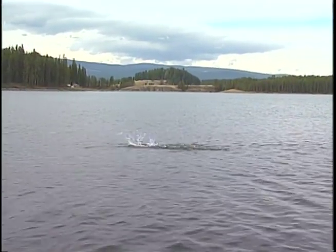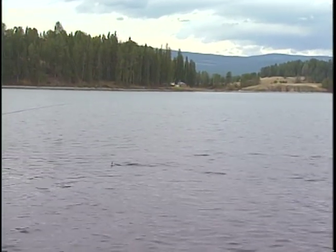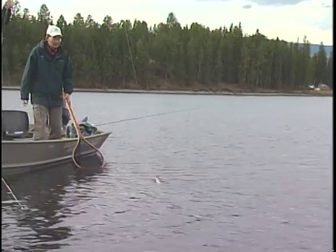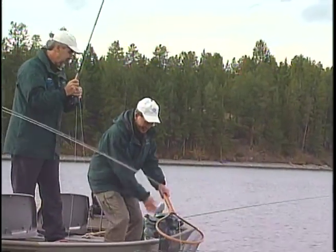Sheridan Lake supports 250,000 angler days a year. So that's a very large fishery and totally dependent on the stocking program. Gee, he hit like a freight train.